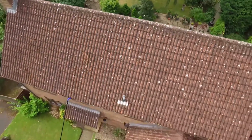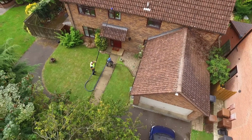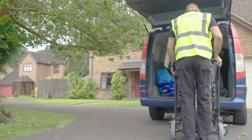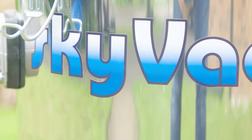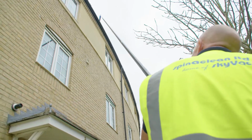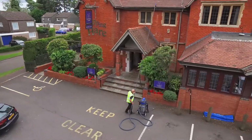How do we continue to make high-level cleaning safer, quicker, and more economical for customers? With over 50 years combined experience, SpinnerClean continues to help organizations and individuals make complex high-level cleaning simple and cost-effective. Introducing SkyVac, the most powerful, energy-efficient, and portable gutter cleaning product on the market. Specifically designed to make high-level cleaning safe for both commercial and domestic properties.